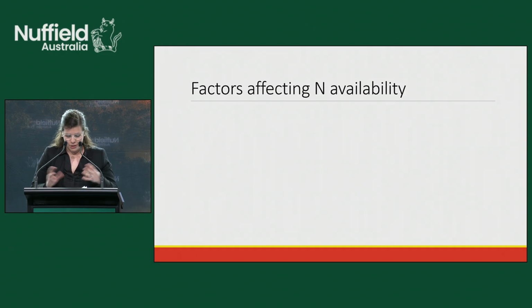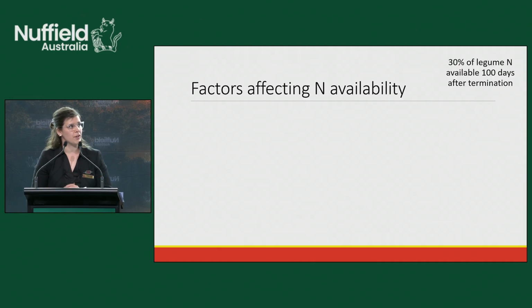So we've got nitrogen fixed into the plant, but it's not yet available. The plant material has to decompose for nitrogen to become available into mineral forms like ammonium and nitrate. And on average, 30% of legume N actually becomes available within the first 100 days after termination.